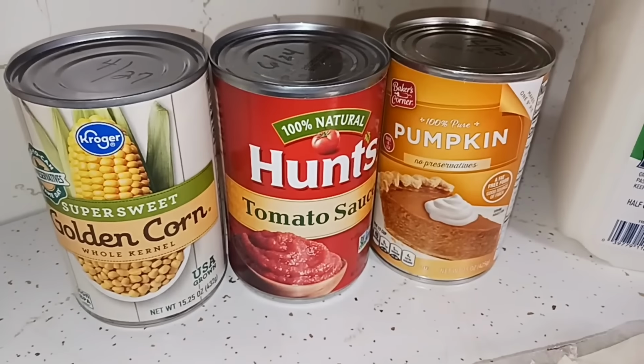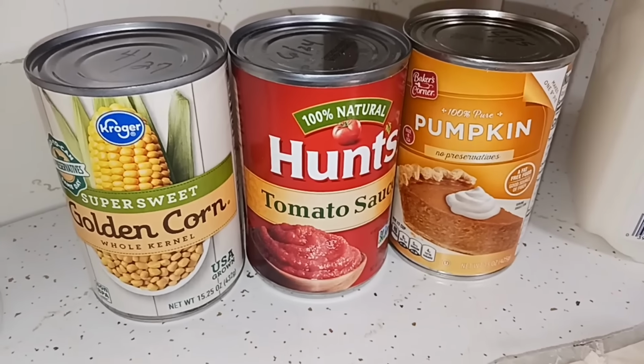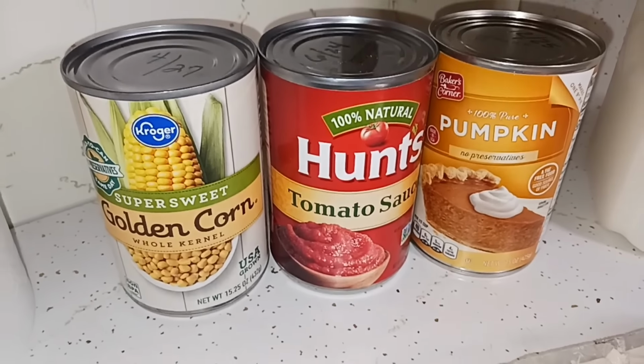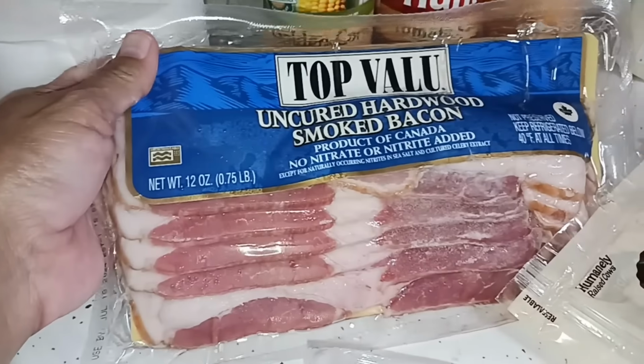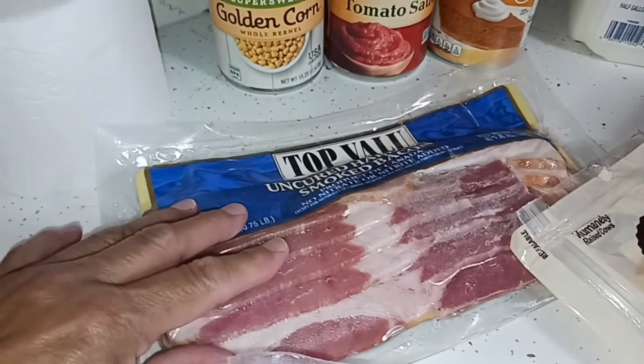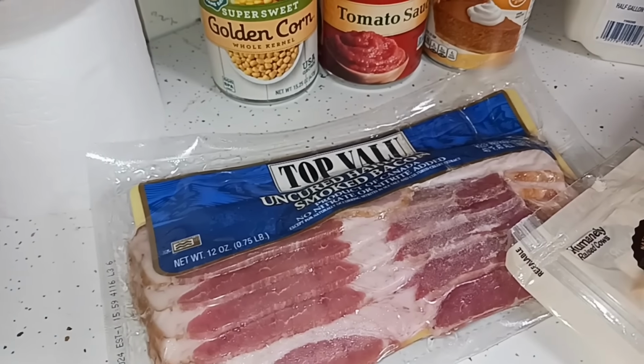And then I also, for cheese, I chose American sliced cheese. For cans, a can of pumpkin, tomato sauce, and golden corn. And then we got our weekly roll of toilet paper. And then this was like what they call a freebie. They consider something they give to everybody no matter what they choose.